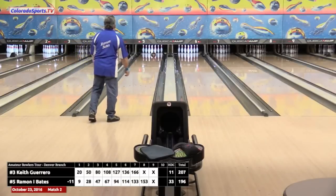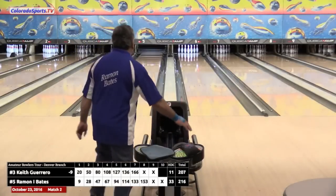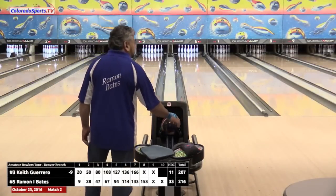Got it out. Good frame. Well, let's sit. Great, absolutely. Great shot. Throw one here, Ramon. Make it very interesting. A lot of things happen when you have to show up in a 10th sometimes.